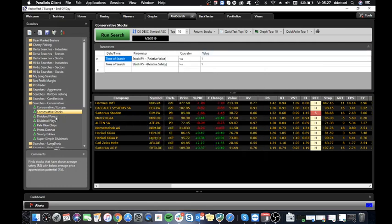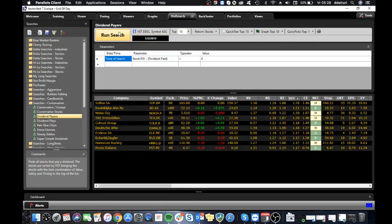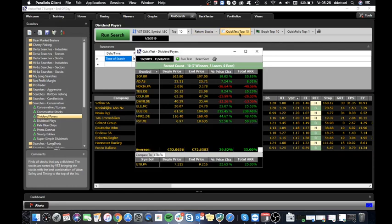The next search, dividend payers. Dividend payers find all stocks that pay a dividend. The stocks are sorted by VST, which brings the stocks with the best combination of value, safety and time to the top of the list. You see the dividend paid has to be greater than 0, so it's stocks with a dividend. Quick test. Here we have 7 winners, 3 losers, a profit of 29.82%, which is also really good. And compared to the Euro stocks, it's 22.63.